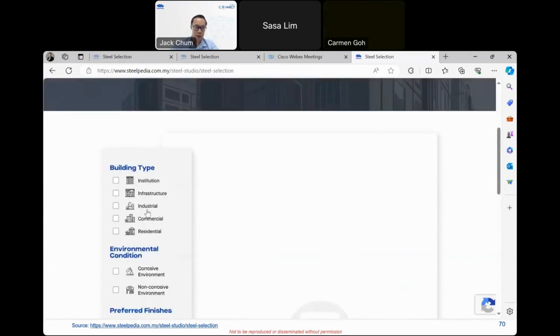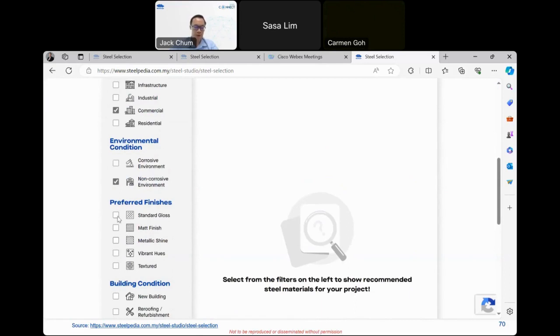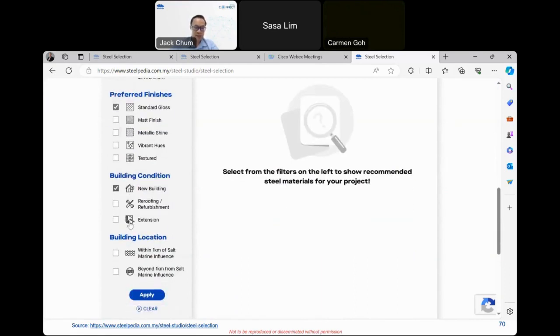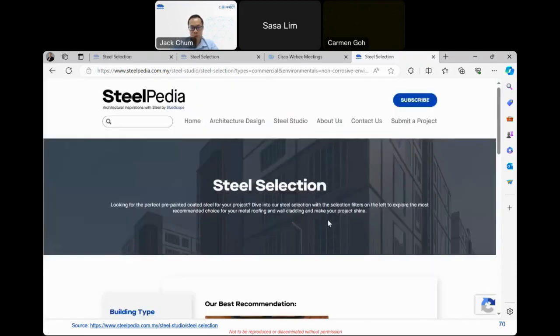For example, now I share with you, maybe I create a commercial building. And then commercial, most of the time, you all know that it's non-corrosive, right? Okay. Then I want to choose maybe a standard gloss finish. Then followed by maybe new building. Then let's say more than 1 km. Then you click apply. It will come to show to you the outcome.